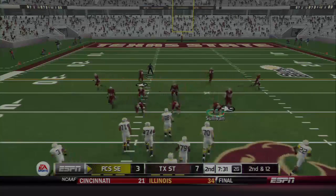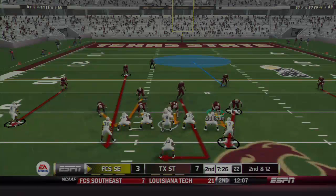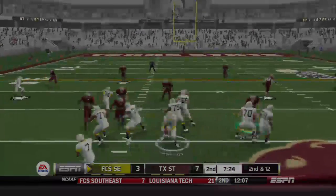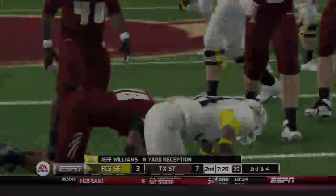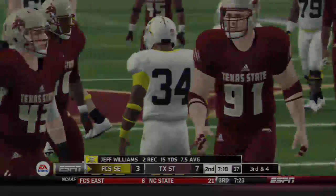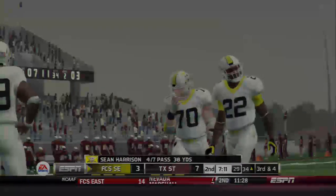From the 42-yard line, second down. He's tackled at the 34. Richardson on the tackle at the 34-yard line. That'll bring up third and four.